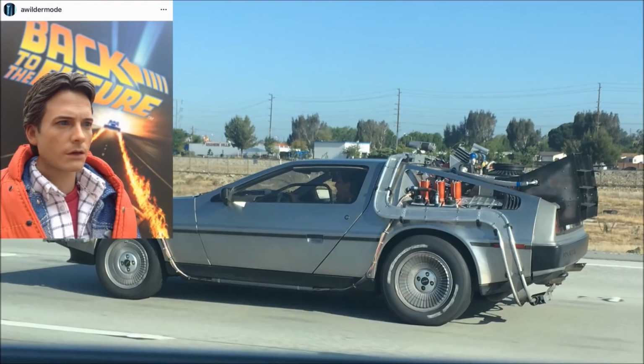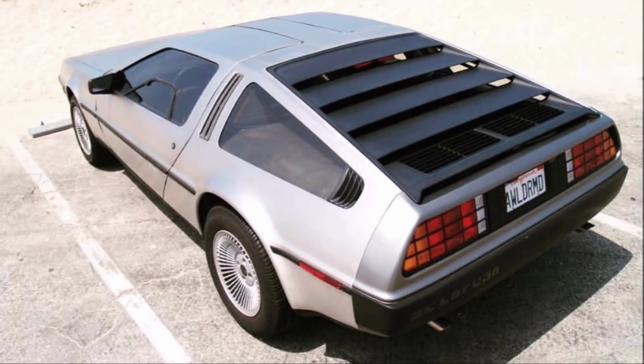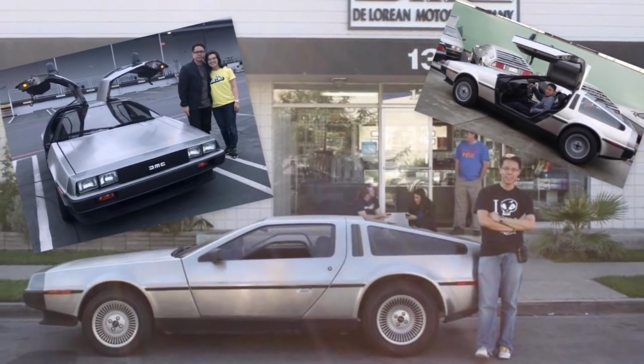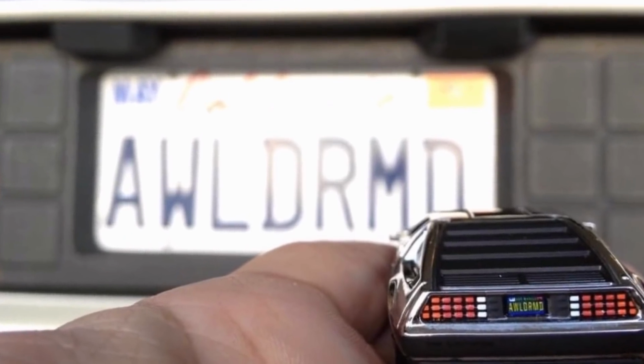At first, he said he didn't even know that the DeLorean was a real car until he happened to see one driving down the street. He said it was always a dream to get the car, and now he has one.